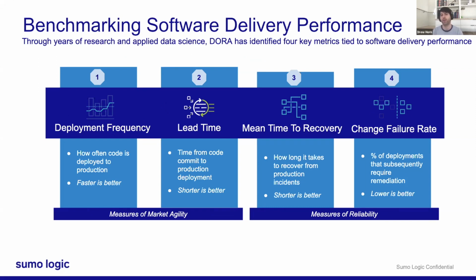And then on the other side, when it comes to reliability, we have MTTR, which is mean time to recovery, how long it takes to recover from production incidents, and change failure rate, which is the % of deployments that subsequently require remediation. And moving on to the next slide.